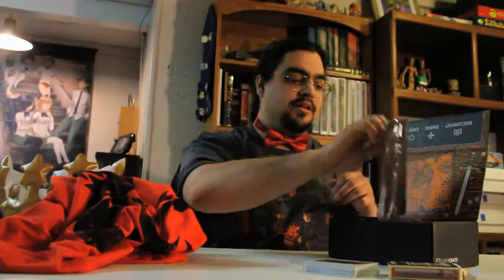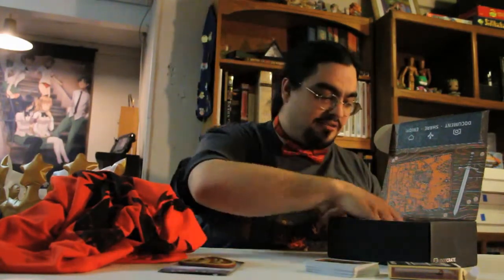Carrying on, I see something with Harry Potter. It is a Harry Potter 9¾ luggage tag. It's tied to the back, but it's a luggage tag. It's got 9¾ and it's got your spot for your information. That is cool. Now I just need to travel more.